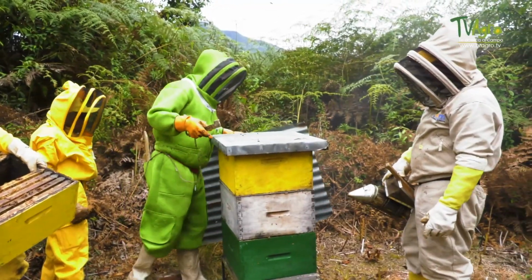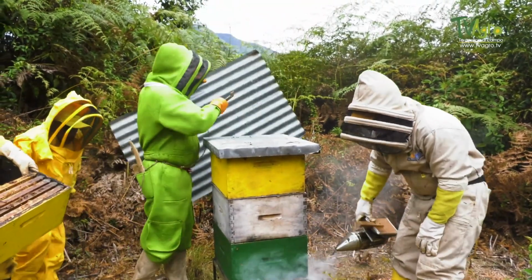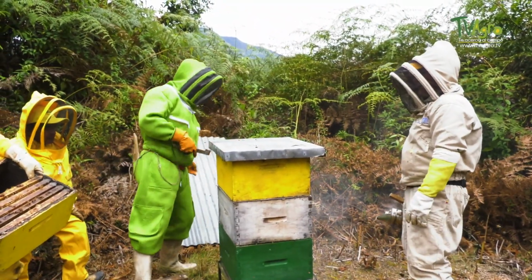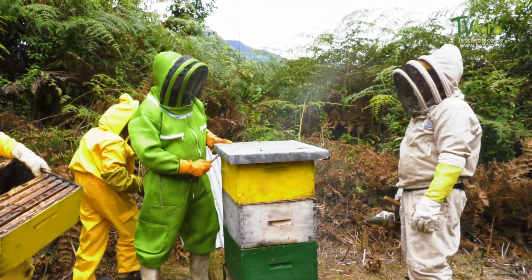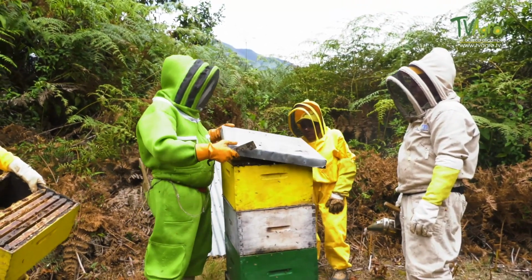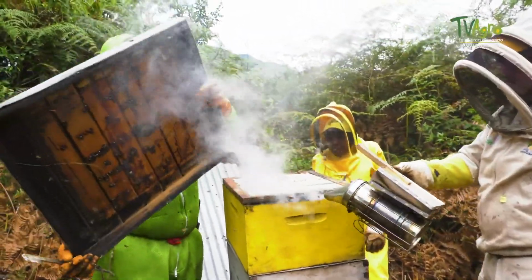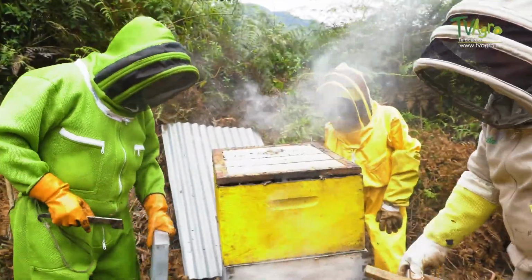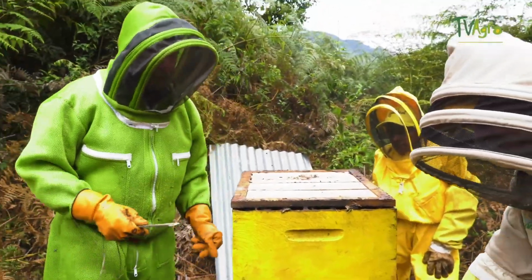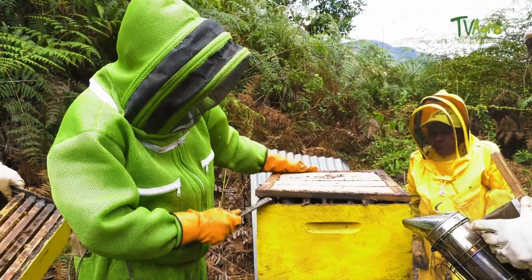Here in this place it rains too much, and it rains with wind. So he puts a bigger tile on it. This tile is used more than anything because when it rains and is windy, the zinc roof flies off. This one can't fly. We also have the sub cover and this is the box cover.